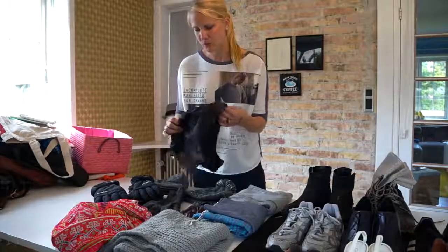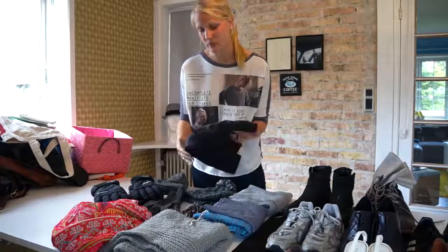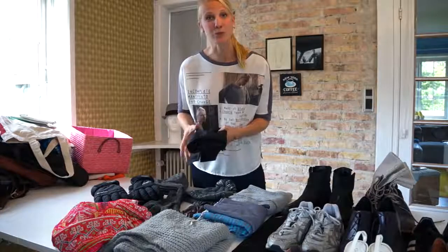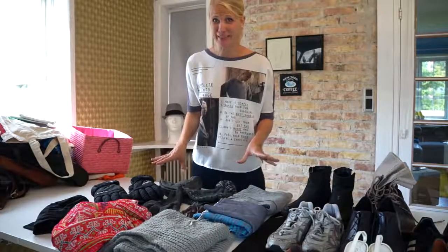This one is a hat for one of Morton's jackets. He took it off. I don't know if he wants to keep it, so I'm gonna ask him, but I'm gonna put it at the bottom so far. Getting closer. So next up is bags.